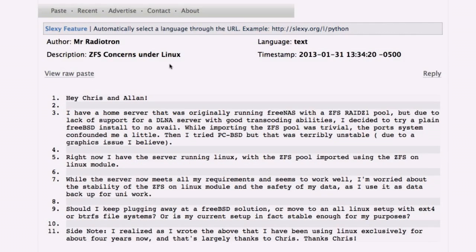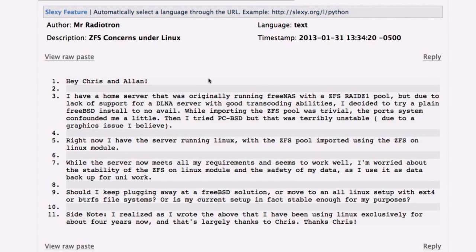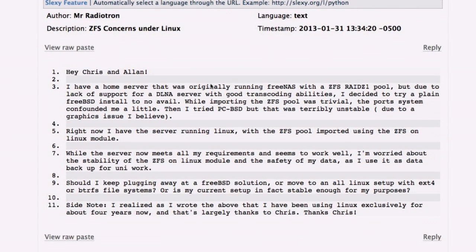Mr. Ratatron writes in, he has some ZFS concerns under Linux. He says, I have a home server originally running FreeNAS with a ZFS RAID-Z1 pool, but due to a lack of support for a DLNA server with good transcoding abilities, I decided to try a plain FreeBSD install, to no avail. While importing the ZFS pool was trivial, the port system confused me a little. Then I tried PC-BSD, but it was terribly unstable due to a graphics issue. Right now I have a server running Linux with the ZFS pool imported using the ZFS on Linux module. While the server now meets all of my requirements and seems to work well, I'm worried about the stability of the ZFS on Linux module and the safety of my data. I use it as data backup for university work. Should I keep plugging away at the FreeBSD solution, or move all to Linux and set up with an ext4 or btrfs file system? Or is my current setup in fact stable enough for my purposes?